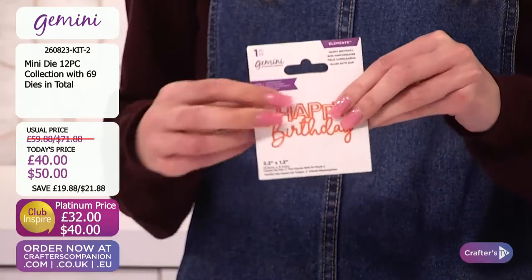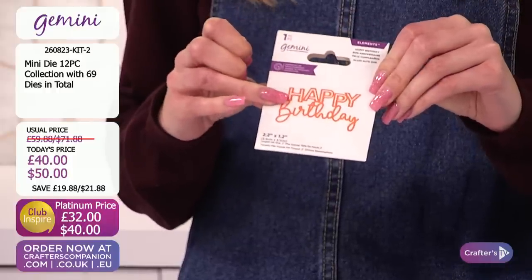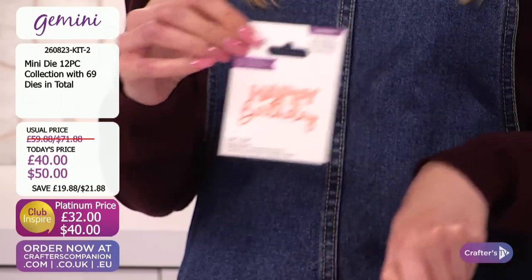Next up, another sentiment, this time our happy birthday. Really like the fact that we've got a mix of different fonts in there. You could even be paper piecing that happy if you so choose, but a beautiful die with that one.